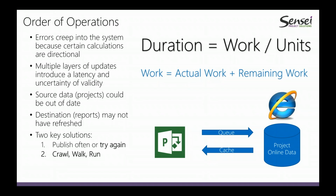But sometimes you get 4 hours into a task and suddenly you realize that it was misestimated and you need an additional 8. So 8 plus 4 equals 12. So your work estimate changes. And understanding that life cycle of that data is very helpful to get some better continuity between what you put into the system and what you get out of it.